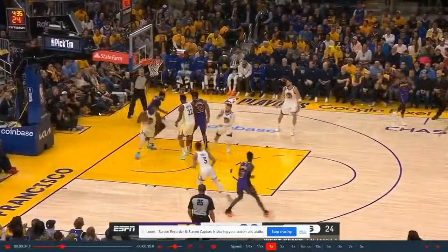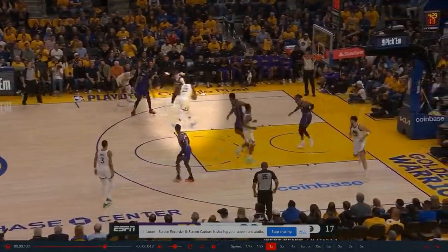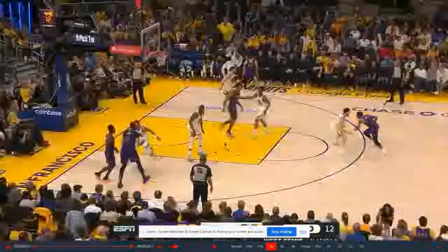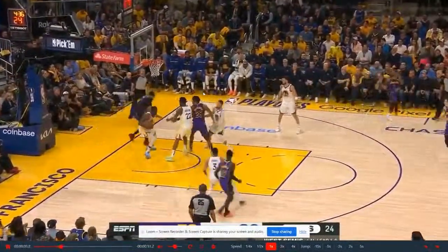Last clip here. Steph this time doesn't get the ball as early as he had, but he runs the space. Draymond finds him. His ability to engage two right off the rip is really, really special because of his ability to shoot the ball and how big of a threat he is offensively. And you can see Draymond just feeding off of it. Again, Draymond cutting to be aggressive and cutting to be dangerous.